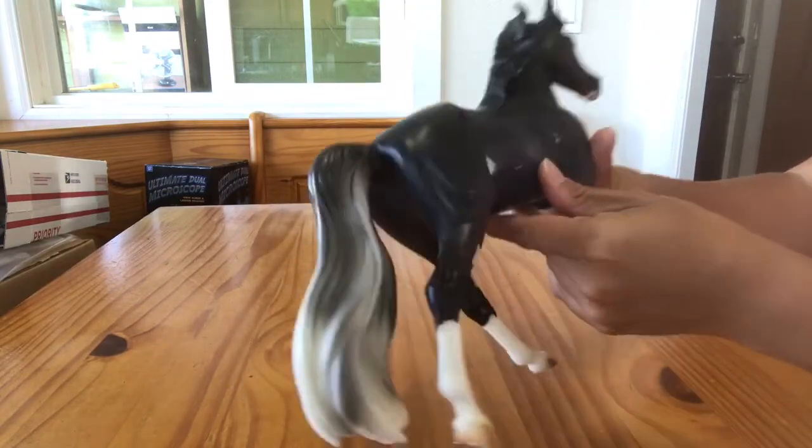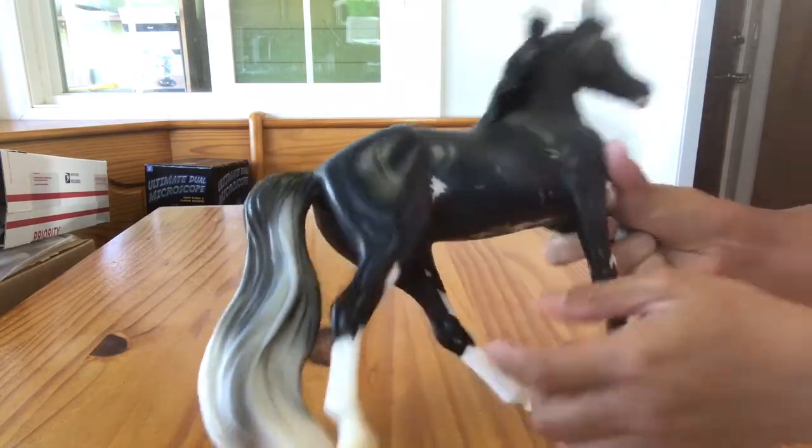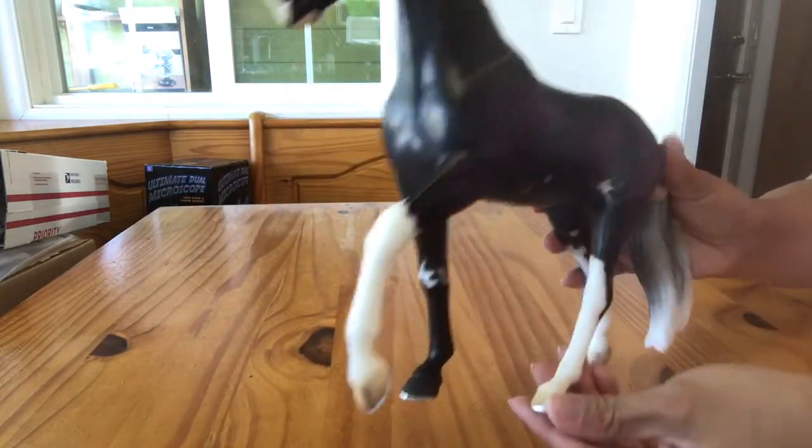And then I'm just taking one more look at this guy. He does not have any mapping on his spots, but that's actually probably a good thing because that tends to be an area where Breyer creates boo-boos.